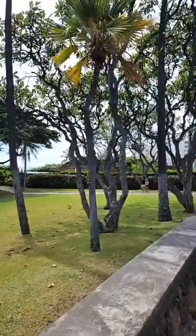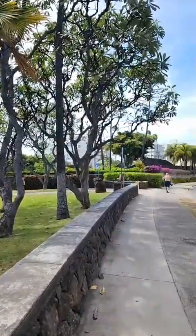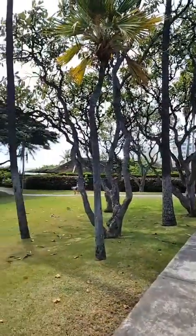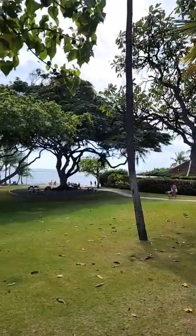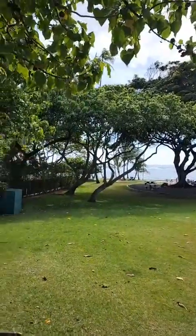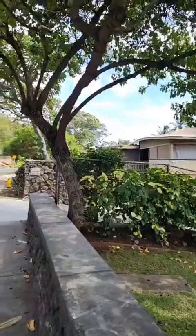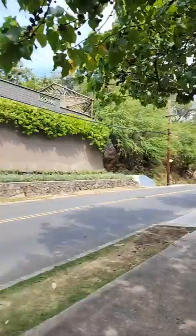So do you guys kind of see where we went? We came up this road, and then went into this park area here, looked at the beach, and then went along that walkway and just did a little circle there. I just want to make sure you guys know kind of where we're at.